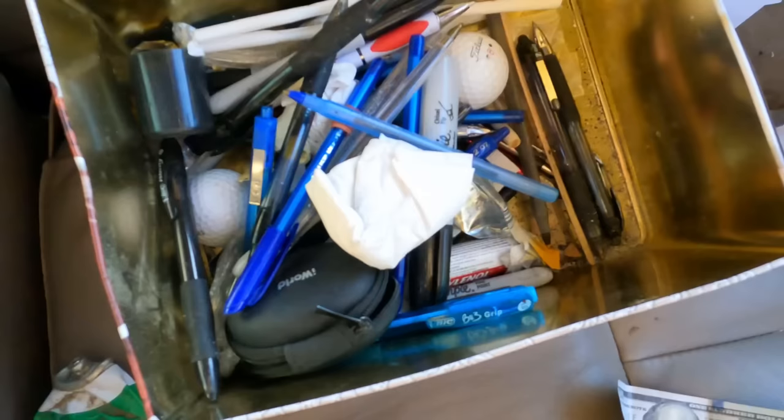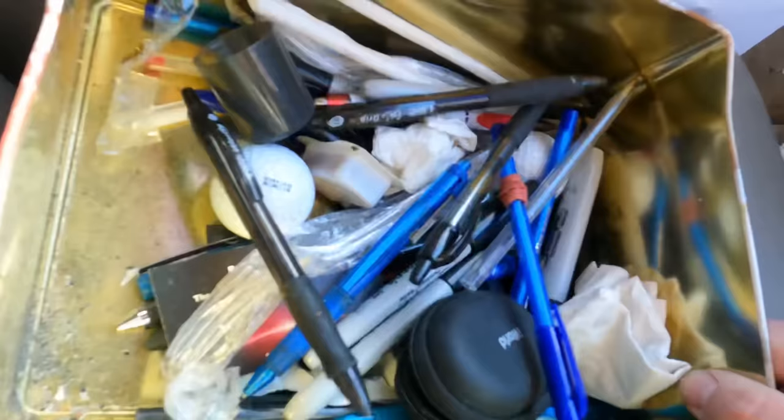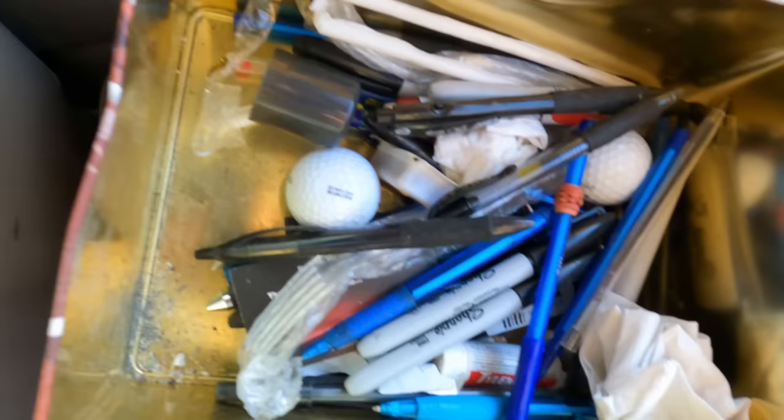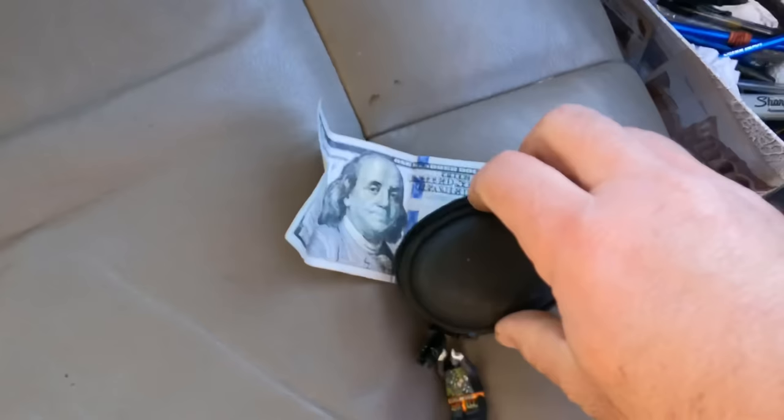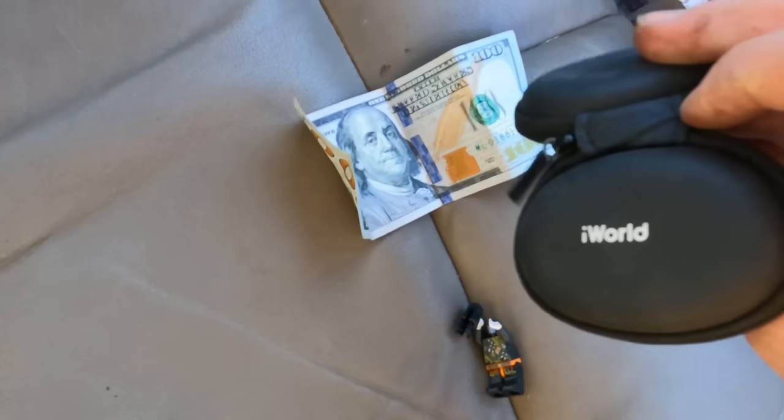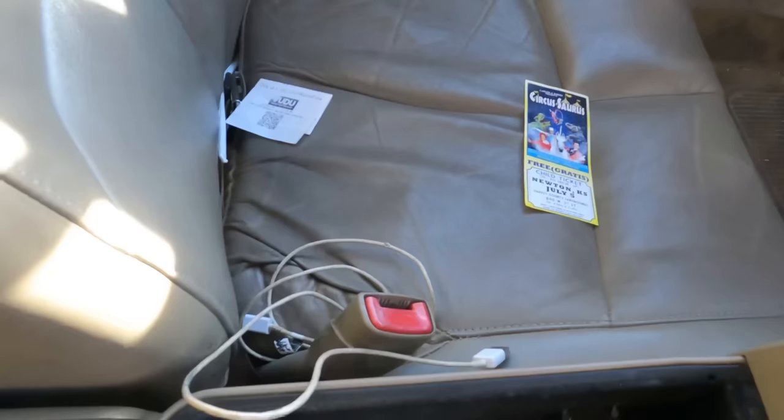Okay, I have dug and dug and dug through this thing now, and I have not found anything else good in here. Not even another penny. But I found that, so it's all good. That is too cool. I'm going to save the case too, just so I can show people what I found it in. I'm pretty stoked now. That is so exciting, guys.